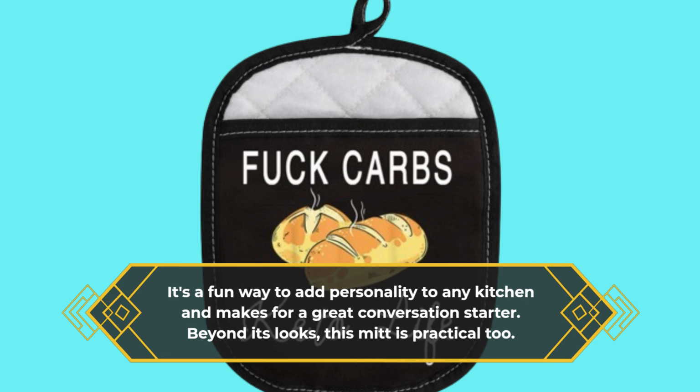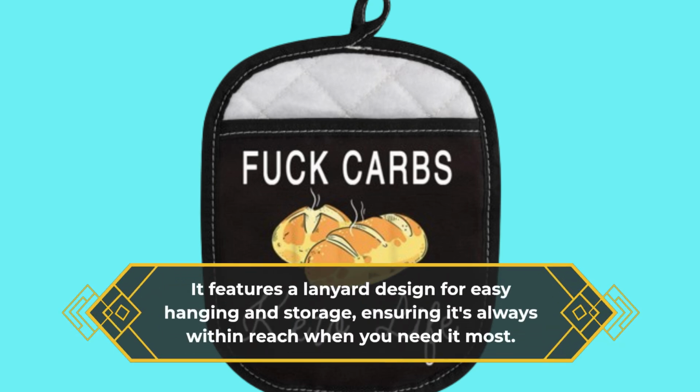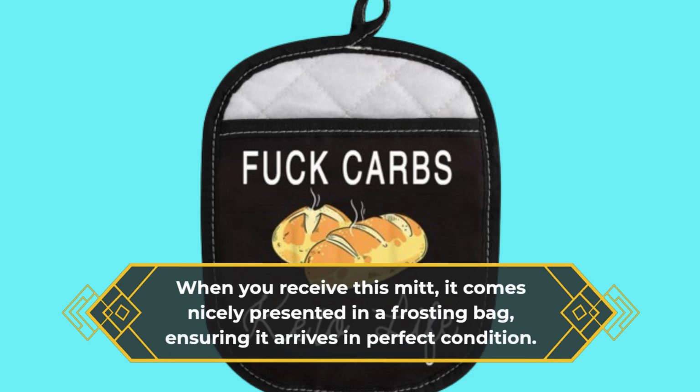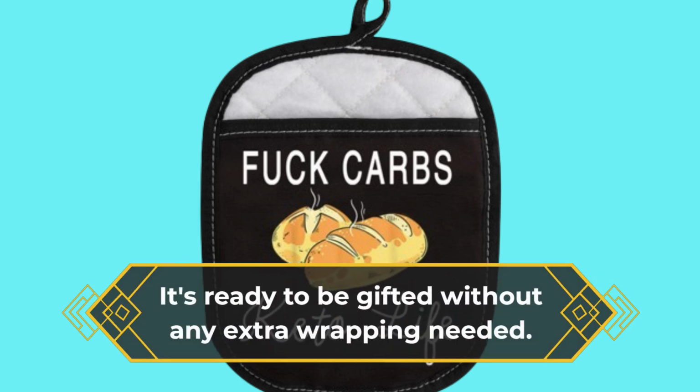Beyond its looks, this mitt is practical too. It features a lanyard designed for easy hanging and storage, ensuring it's always within reach when you need it most. When you receive this mitt, it comes nicely presented in a frosting bag, ensuring it arrives in perfect condition. It's ready to be gifted without any extra wrapping needed.